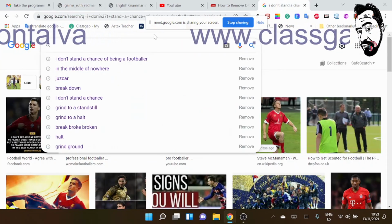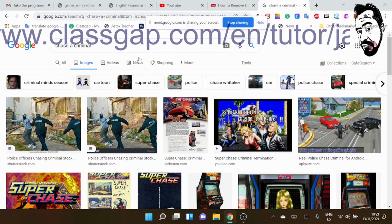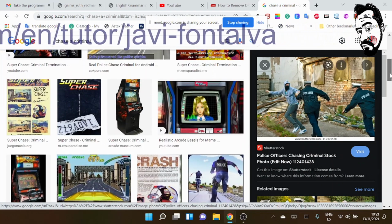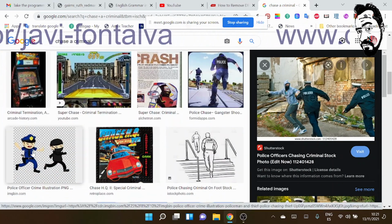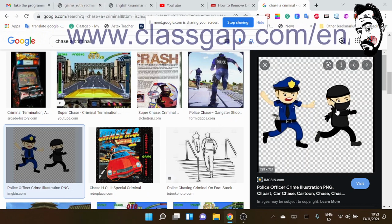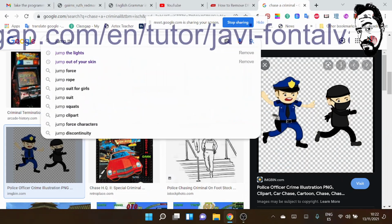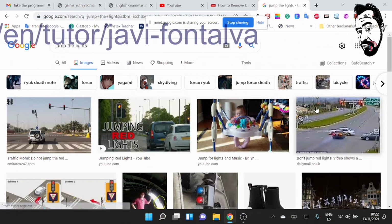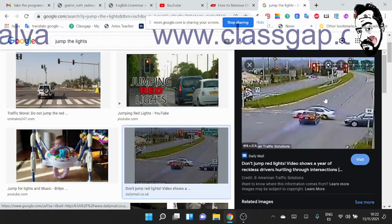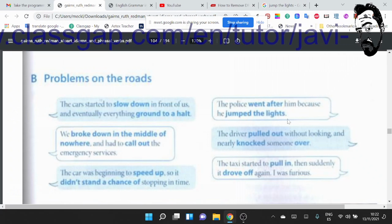Okay, next one. Go after. Chase. So for example, if the police is going after a criminal or chasing a criminal, it means this. To follow, yeah? So this policeman is going after the criminal or is chasing the criminal. Jump the lights. This is jumping the lights. So this car is jumping the lights, jumping red lights. Okay. Entonces el semáforo, ¿no? So jump the lights.